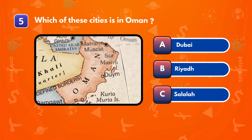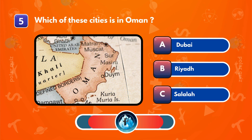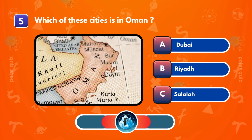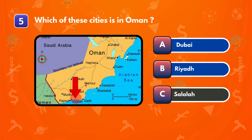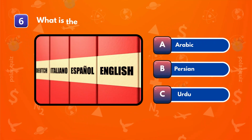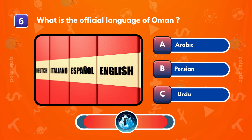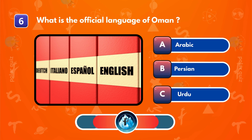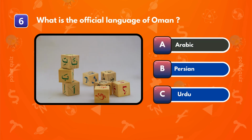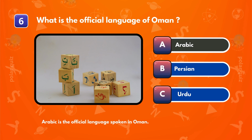Which of these cities is in Oman? Salalah. Salalah is a major city in southern Oman. What is the official language of Oman? Arabic. Arabic is the official language spoken in Oman.